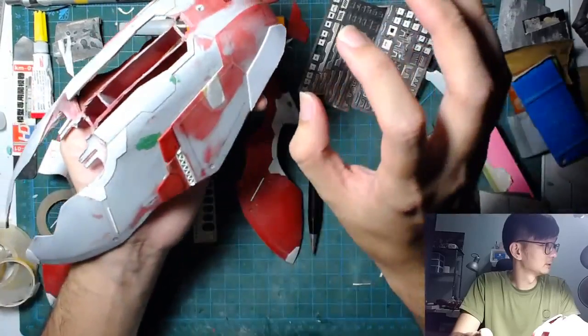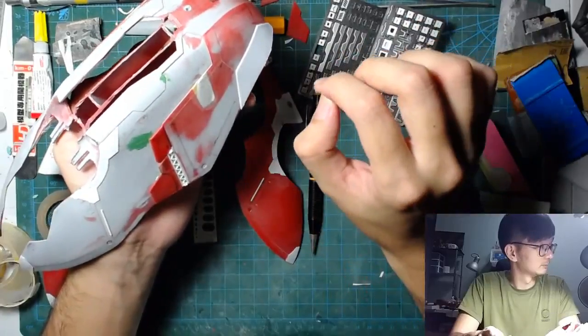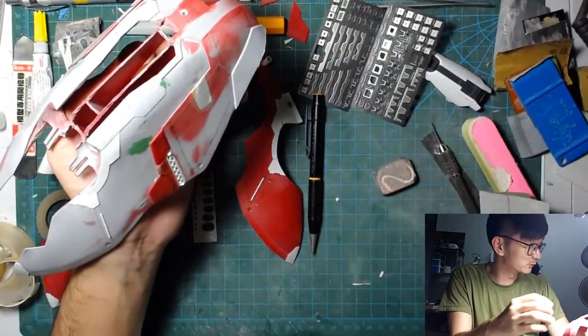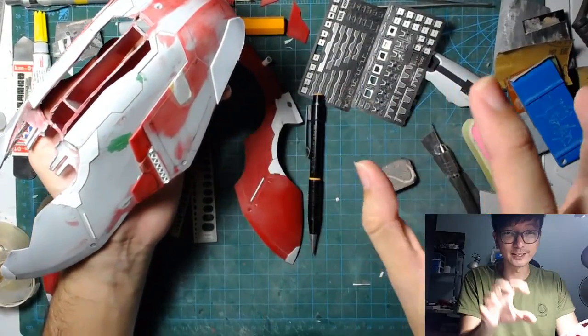Okay, for a moment I thought that my webcam went dead because the screen on my computer hung.